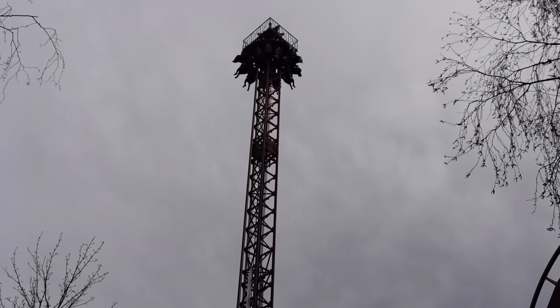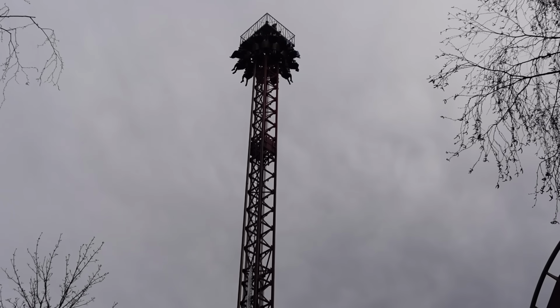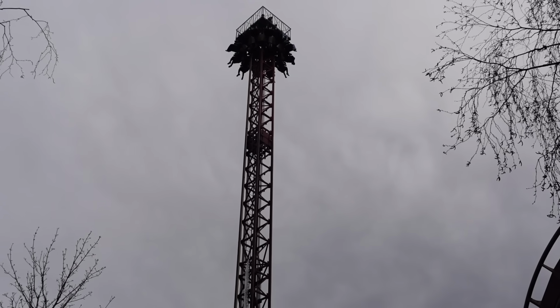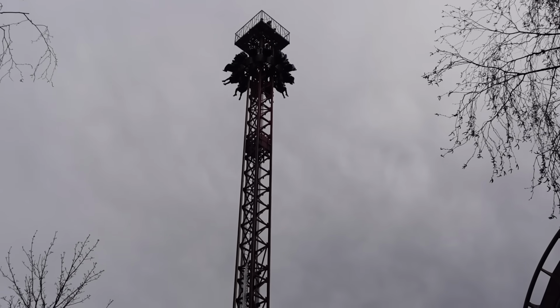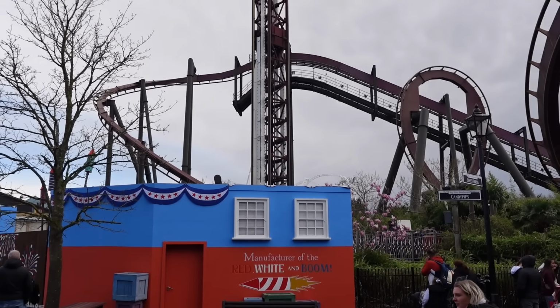Loving the fact there's new audio on Detonator as well. Love that hold at the top. Builds up the anticipation for the drop. What a great drop tower. 20 minute wait at the moment.